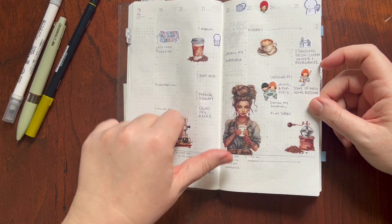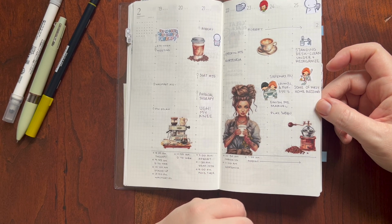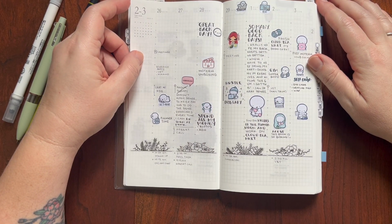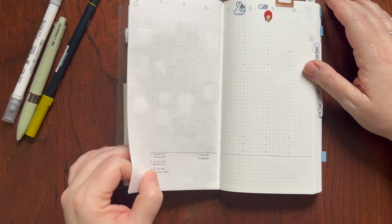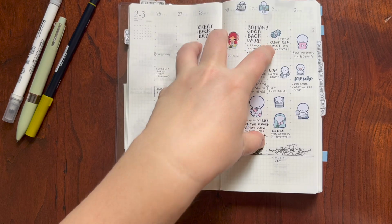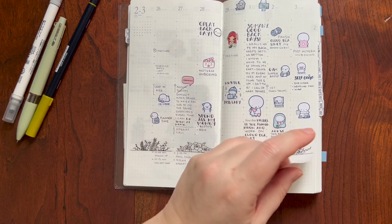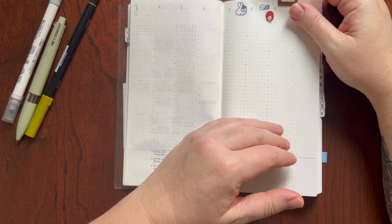I think that these coffee related ones are from Planning with Kay, I think. And this was just this last week. And I really like this to delineate between the memory keeping bits and the schedule bit. And it's really sparked some ideas for what I want to make for myself. This is this week. I've just written in a few of the appointments that I have coming up.